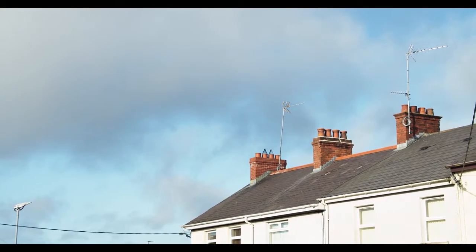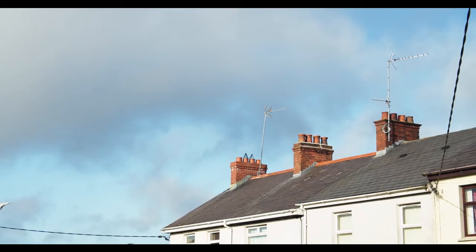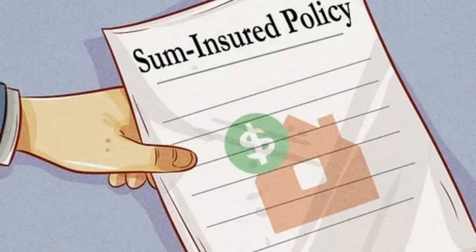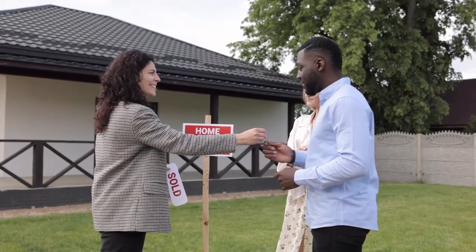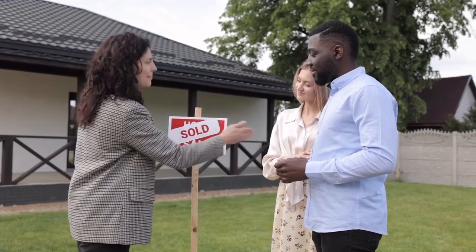How much does building insurance cost? The cost of your buildings insurance will depend on the style of your building, its location, and most importantly how much it would cost to rebuild should the worst happen. This is usually called the sum insured and should be given to your insurer when you are seeking cover. When you buy a property, the mortgage lender or surveyor can usually provide this information. Typically, the sum insured figure should rise each year in line with inflation.